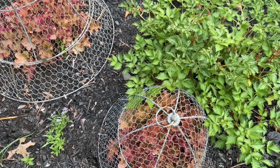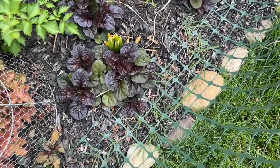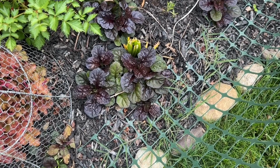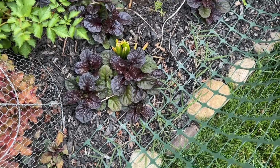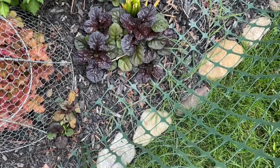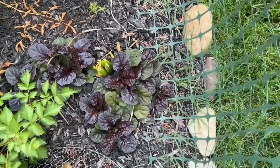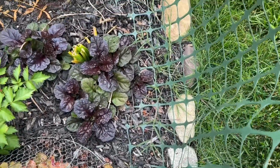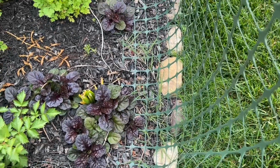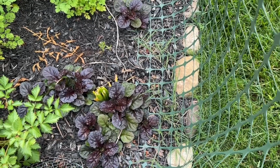So those will remain caged up. I did plant some ajuga here. I bought a really large plant and then I separated them out. A lot of it seemed to have died over the winter, but now they seem to be making quite a comeback. I'm very happy to see a lot of growth, and I'm sure that these will spread throughout the garden, and then I can just add them to other places.